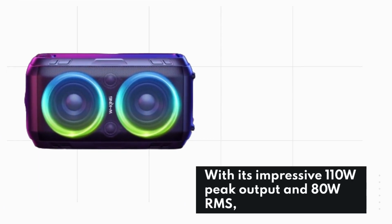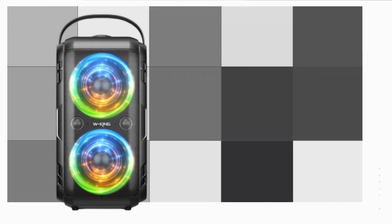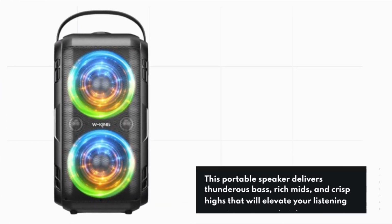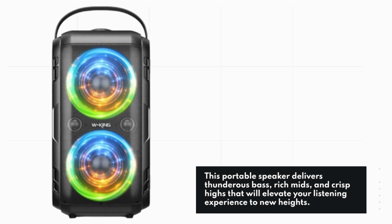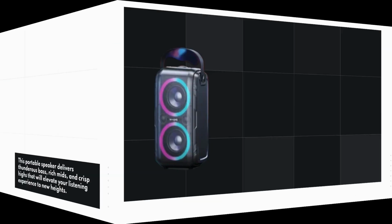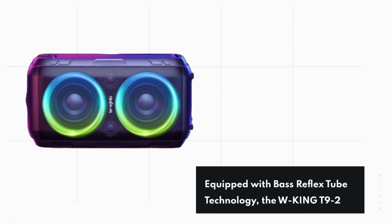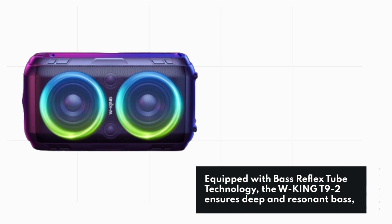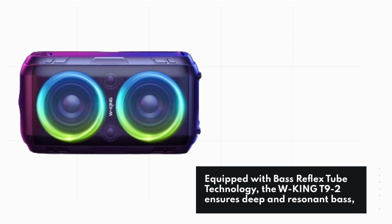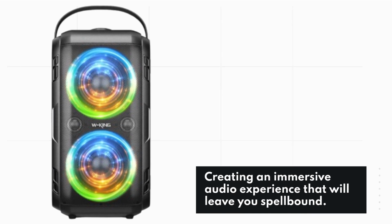With its impressive 110W peak output and 80W RMS, this portable speaker delivers thunderous bass, rich mids, and crisp highs that will elevate your listening experience to new heights. But that's not all. Equipped with bass reflex tube technology, the W-King T92 ensures deep and resonant bass, creating an immersive audio experience that will leave you spellbound.